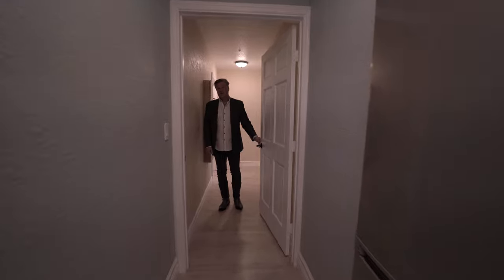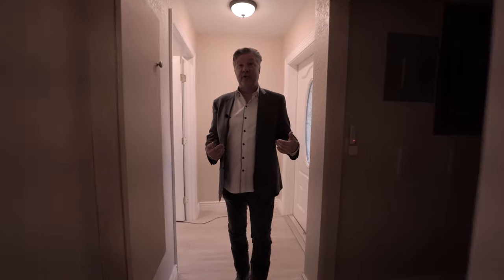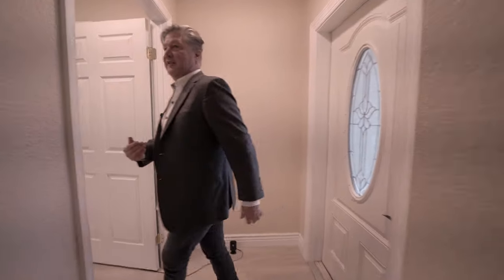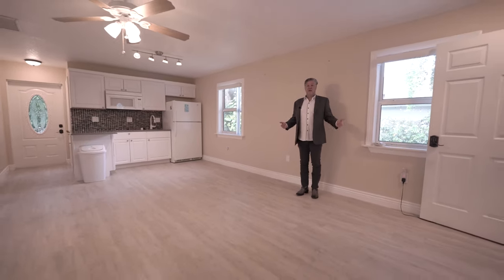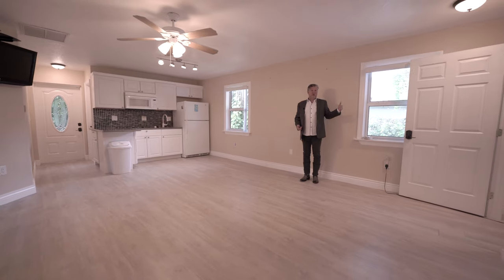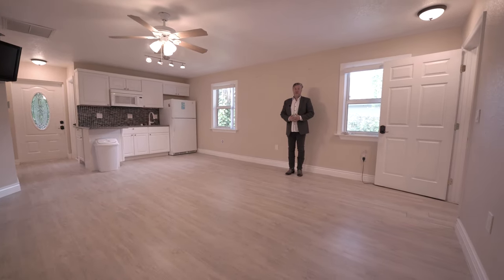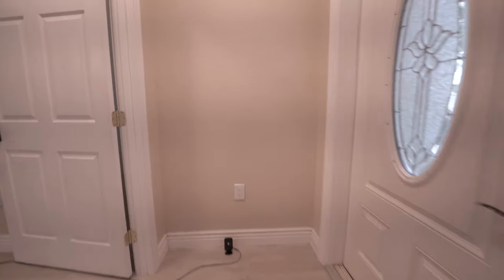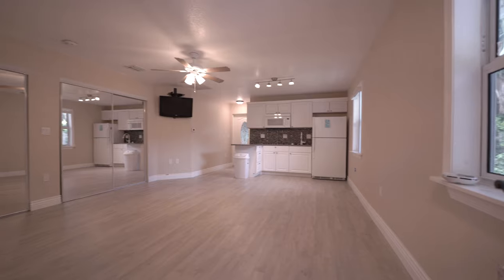So we've shown you two bedrooms and two bathrooms of the house, and now we're going to show you the multi-generational suite. I'm so excited about this. Look at this large open space with its own private entrance into the house and also to the outside of the house, so that if you decided to turn this into a rental, it would be very convenient. And you can block off that door so that the tenants can't get into your part of the house.